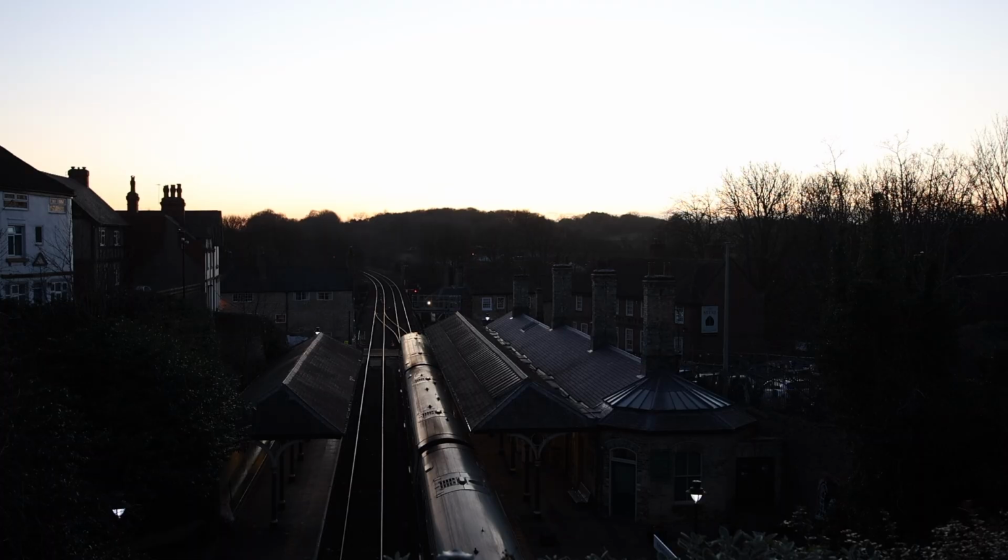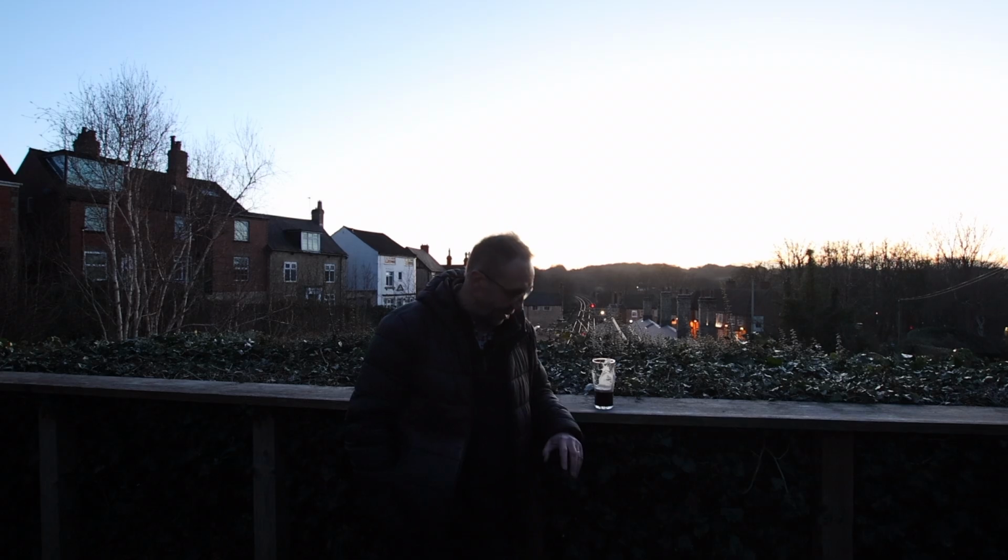Well, the light has nearly gone over Knaresborough, and that was a bit of a dash between Harrogate, Starbeck, Knaresborough, looking out for the semaphores, and a bit of a rushed afternoon, I think. Whether the photography is any good, I'm not overly certain. I feel as though I haven't got the shot yet.